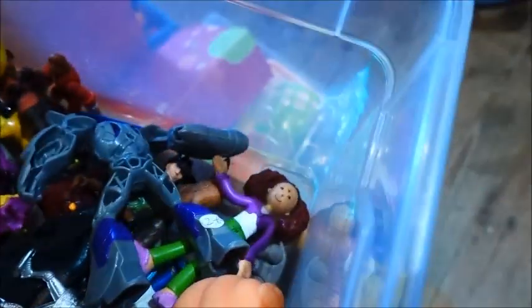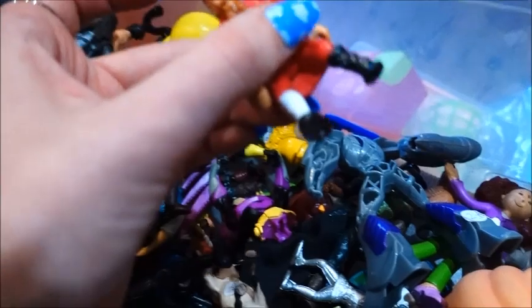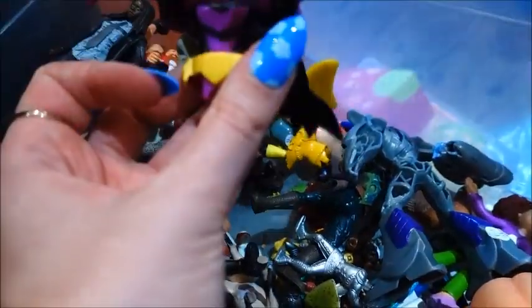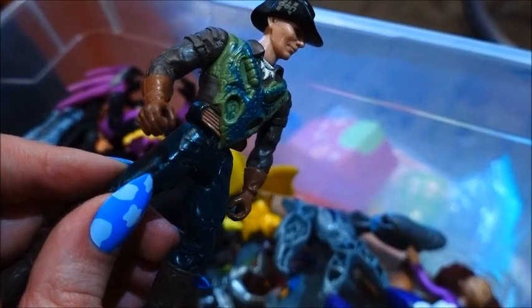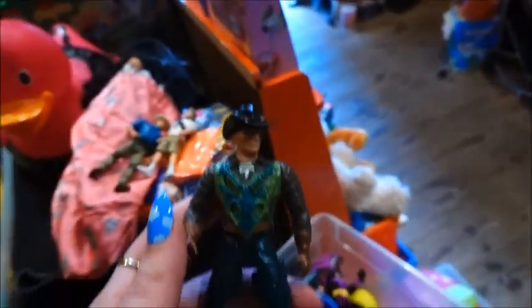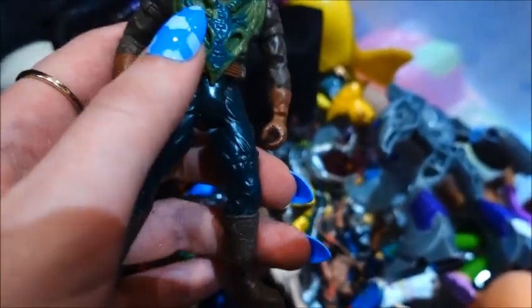Oh, maybe he has more Jurassic Park, I don't know. Nope. Flynn Rider, nope. Oops. Half off for Batman. Engine! This is Roland Tembo! Yes! So, from the side, he doesn't look like anything. But I recognize his face. It's not a bad face mold. And it says Kenner. Okay.